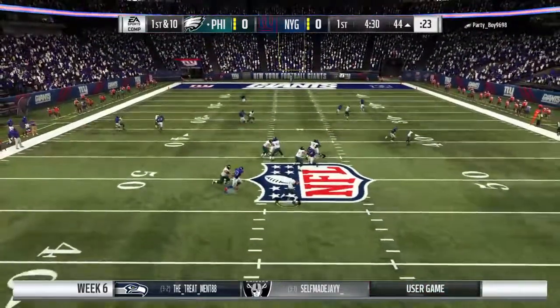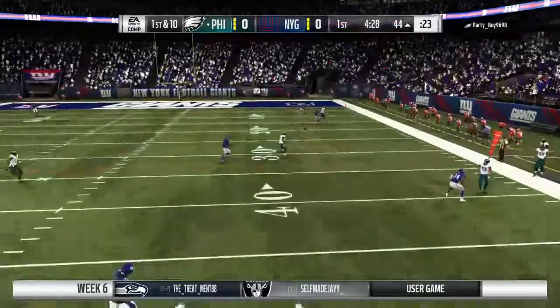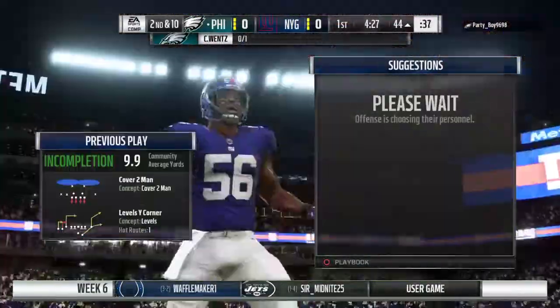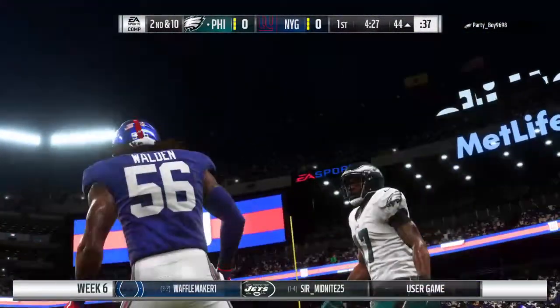Wentz now on first down. Flushed out right. And his throw here is incomplete. Alshon Jeffery, the intended receiver. And that'll bring up second down.